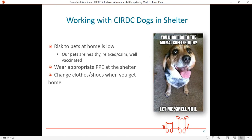As discussed in an earlier slide, some dogs who appear healthy may actually be infectious either early or late in the disease. For this reason, it's always a good idea to promptly change out of your shelter clothes and shoes when you get home in order to prevent the inadvertent spread of disease to your own pets.